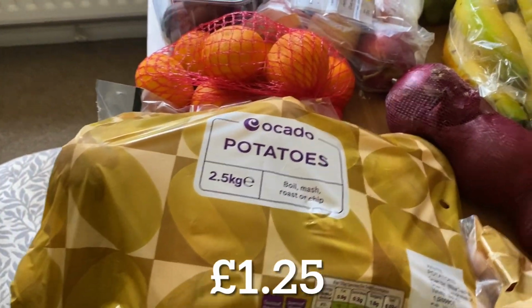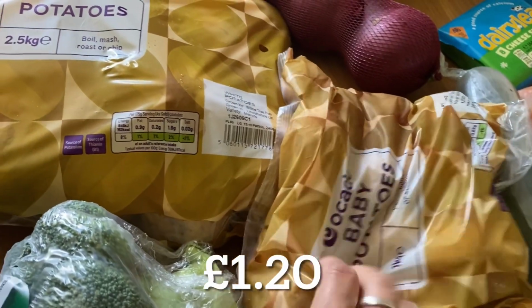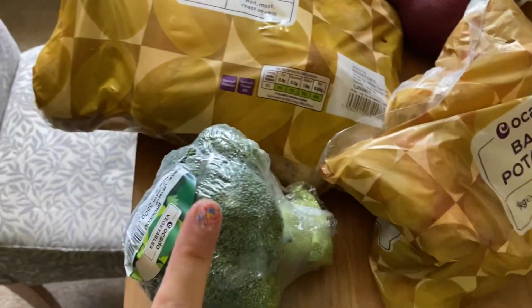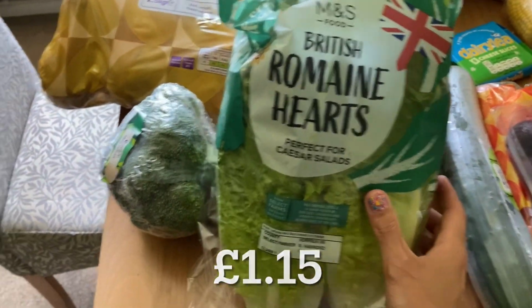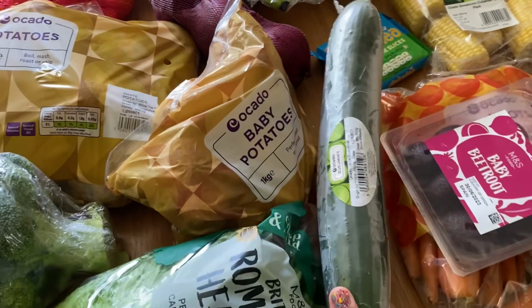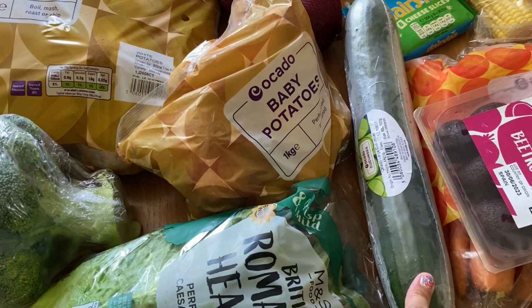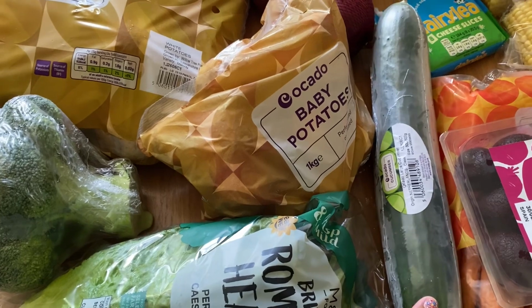And then I've got veg, so I've got a big bag of the potatoes. I've got some baby potatoes as well. I'm going to do these for the barbecue just with some butter and some herbs on. I've got a broccoli head. I've got romaine heart lettuces. These are like the biggest lettuces I've ever seen. That's my hand in comparison. They are huge, so that's going to do us a lot of salads. And then I've got a large cucumber. I find these better value than the smaller ones. Again, that is huge. And they're only 21p, I think it is, more than the normal ones. And they're a lot bigger, so I've started buying those ones.